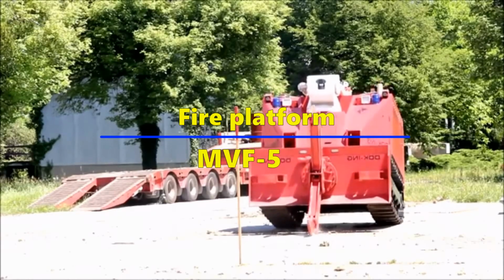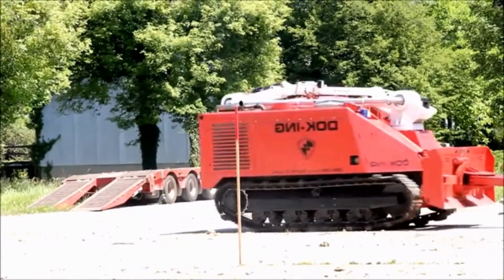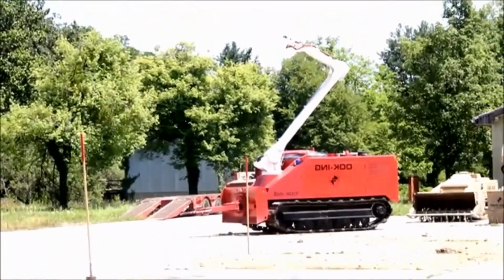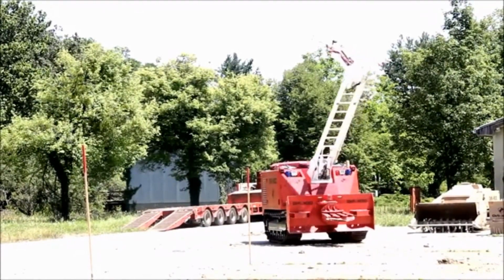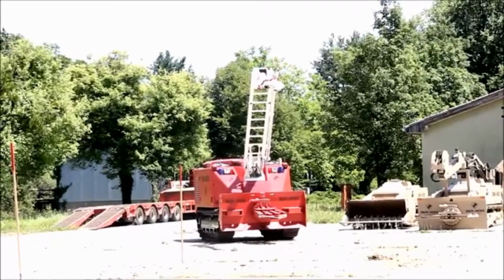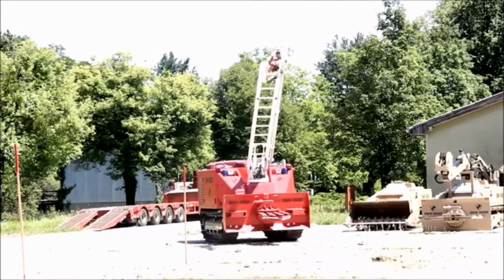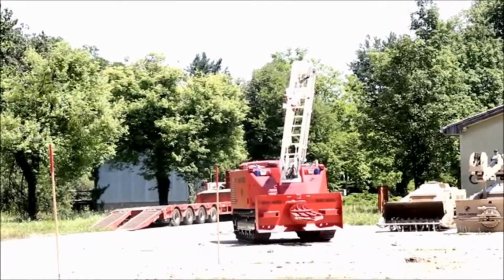Fire platform MVF-5. To entrust the firefighting to unmanned vehicles is an obvious idea. MVF-5 is an example of a generic platform. The machine is equipped with a water cannon. Water is taken from a hydrant or an external mobile tank, a grab and a blade for raking up debris. The main task of the MVF-5 is to extinguish fires at facilities with an increased risk of explosion or leakage of toxic substances.